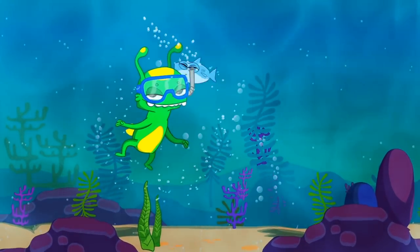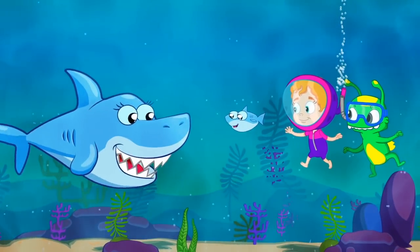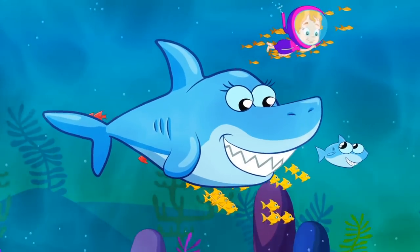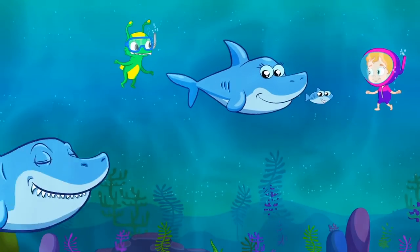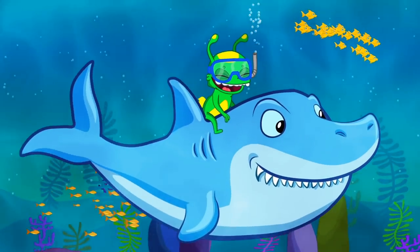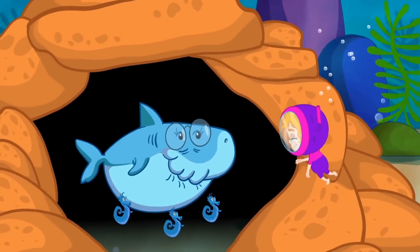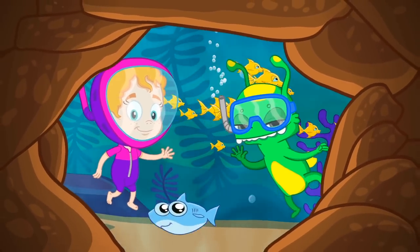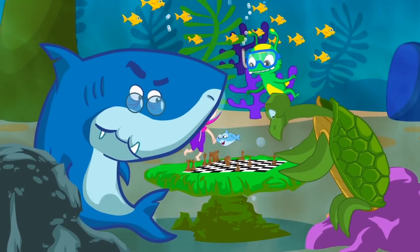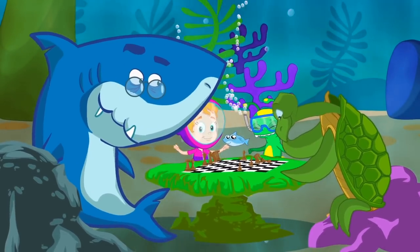Baby shark, doo doo doo doo doo doo. Mama shark, doo doo doo doo doo doo. Papa shark, doo doo doo doo doo doo. Grandma shark, doo doo doo doo doo doo. Grandpa shark, doo doo doo doo doo doo.